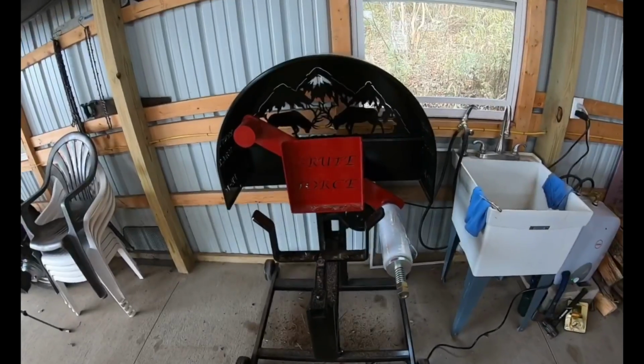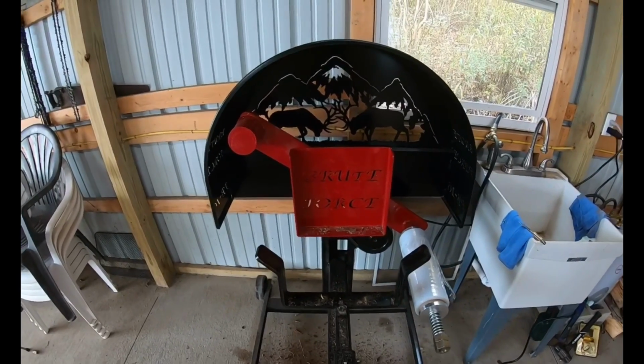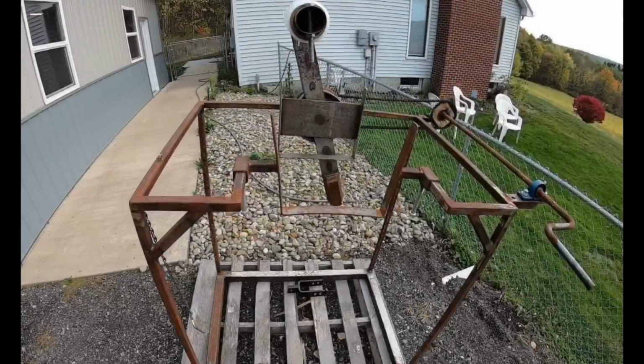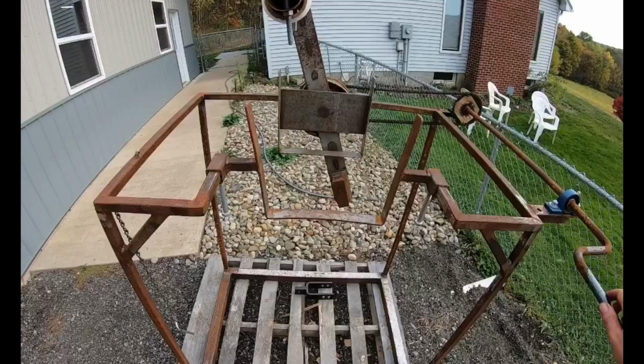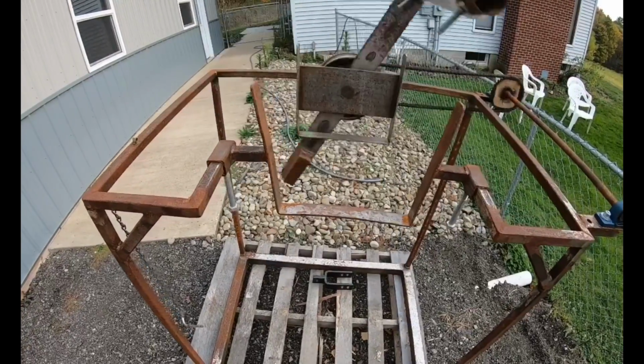But man, I tell you what, this Brute Force Bundler with the foot pedal motor here is a huge increase in efficiency over what I was using. I'll show you what I was using here. So this is the bundler that I was using, and I had a local welding class do this as a class project for me, and it's hand powered, which is fine because you control the speed, so you can go as fast as you want.